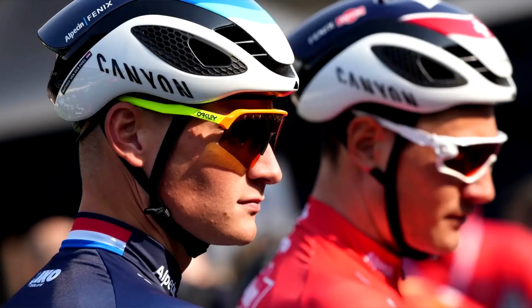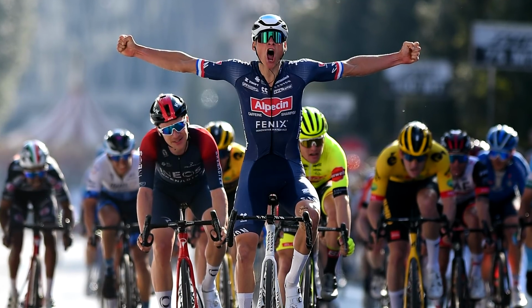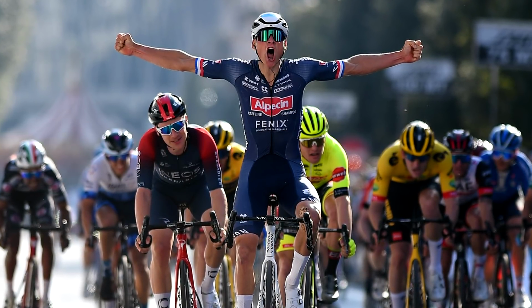Mathieu van der Poel, who of course made an incredible comeback in Milan-San Remo, finishing third, and of course he declined to go to Gent-Wevelgem and so forth, and instead went to the Coppi e Bartali stage race for the first time in his career, winning a stage there, and we have that on the Cycling Day and Extra channel if you want to see that.